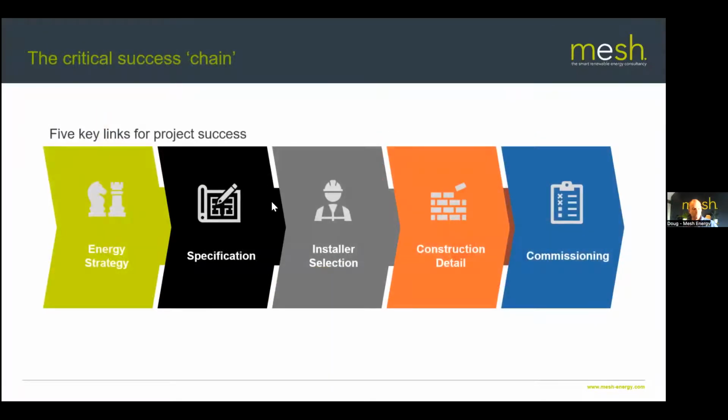And I've talked about this before, these 5 key links to any project. We've got the strategy, the game plan here; the way that you're specifying the project; the installers, the guys you're getting to do the work; how you're detailing construction and getting that done on site; and then the commissioning. A failure in any one of these links will break the chain. So you could do a great job of the first 4 and screw up the last one, and the result might not be quite as catastrophic, because you can go back and recommission systems.